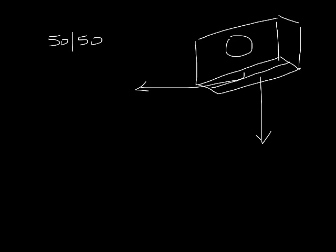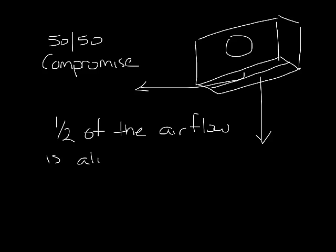So the most common solution is actually a compromise where you set one slot of the diffuser to throw across the ceiling and one slot to throw down the glass. This way you have half the air going where it needs to go at all times. We call this the 50-50 compromise. The problem is that you also have half the air going to the wrong place at all times.